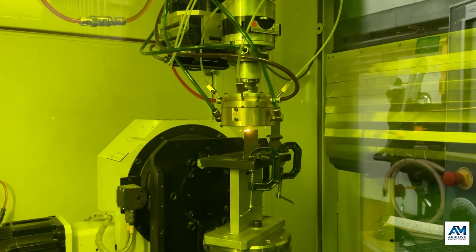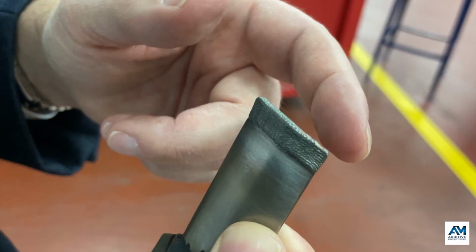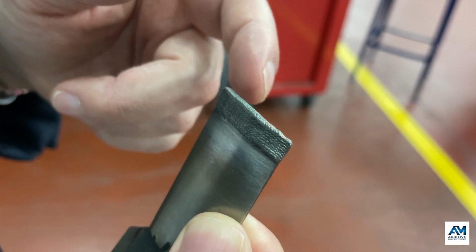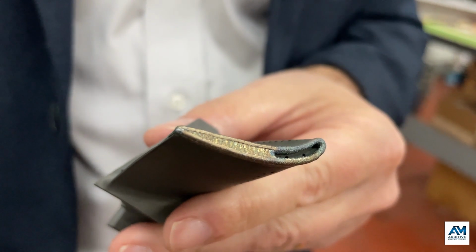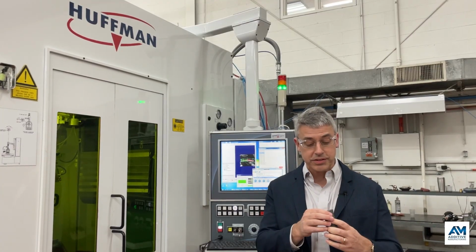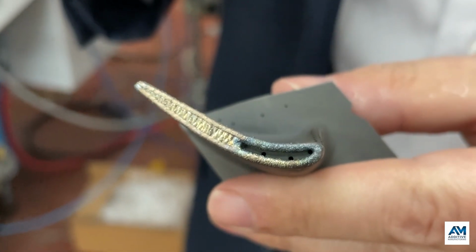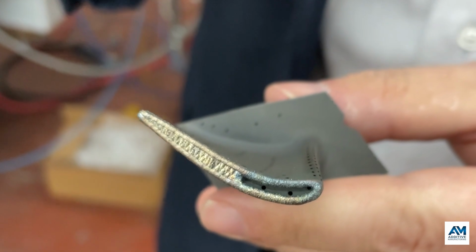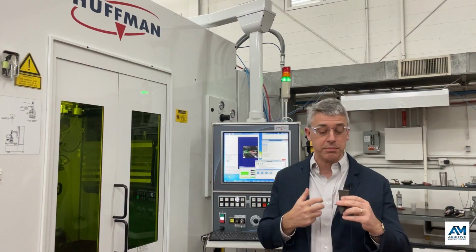The compressor blade that we're seeing welded has a fully longitudinal deposition path all the way along the edge of the blade. But this turbine blade has a different path. Around the perimeter is a longitudinal deposition, but then there is more of a stitching path, parallel raster segments in parallel with the thickness of the blade.